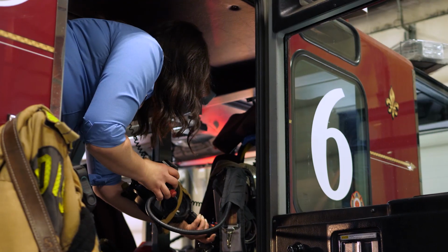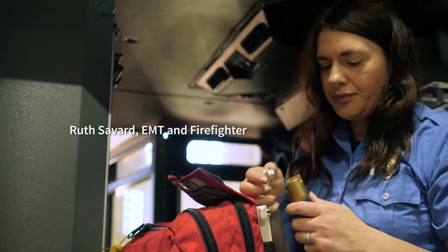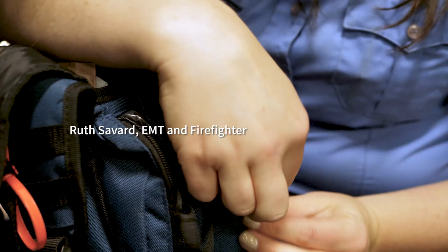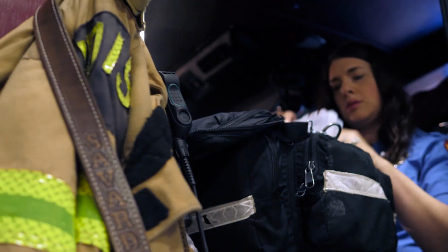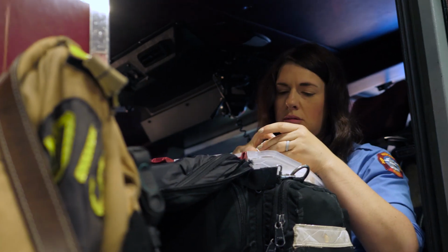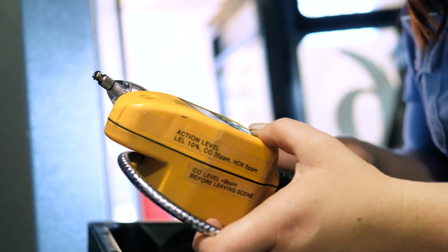mask up to it. After I've checked over all my personal equipment, then I start going over all the equipment on the rig. Once I check all the medical equipment inside of the rig, then I usually move to the outside of the rig and start going through each compartment.